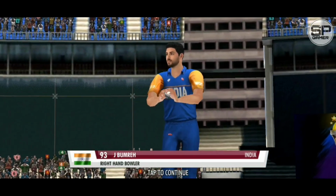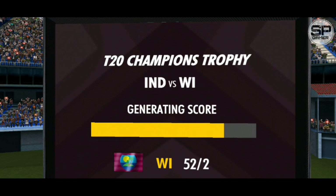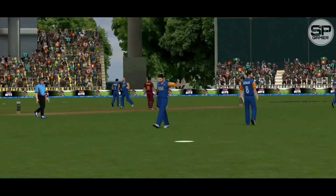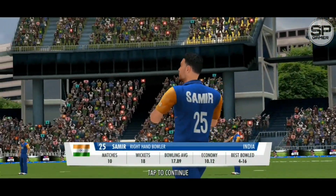Well, they're just trying to mix it up here a little bit. In comes another quick pace bowler. Power play. It's an all-out attack as another speedster charges up to the wicket.